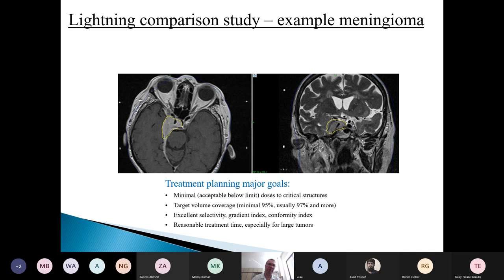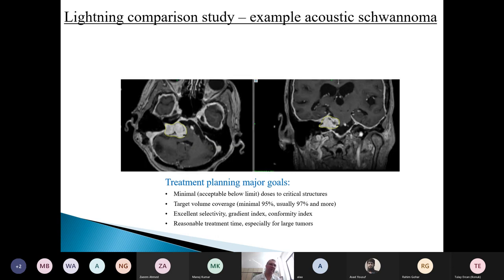So this is what is important for us for meningioma: to have minimum dose to critical structures, to have very good coverage, better than 95 if possible, have a good conformity, selectivity indexes, and reasonable treatment time. We don't care that much about time. This is exactly the same as the criteria for acoustic schwannoma. So this is what we're pushing when treating acoustic schwannoma.